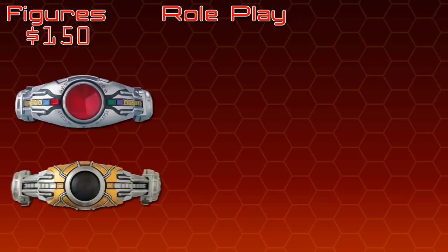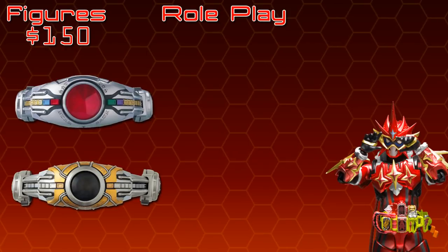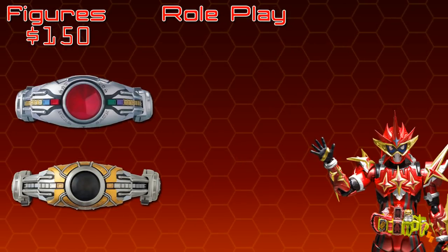I'm including 2 drivers because I think there's some way you can get away with doing the base Kuuga driver in a separate rising plate and then a separate ultimate driver.